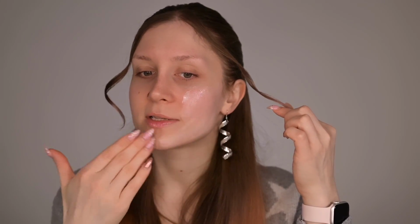So let's actually apply this to our face, and the color is very nice. It's like a milky color, but look how thick it is. It's a very nice consistency. Now you can actually see how it goes into my skin. It's absorbing very fast and distributing very easily on the skin. I'm really excited, considering this is a primer and it's gonna help our makeup stay longer. It has SPF and it goes into the skin so nicely and dries so fast. I have a good feeling about this product, I'm not gonna lie.